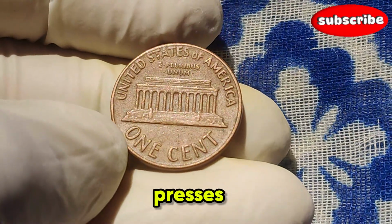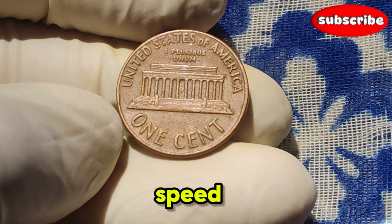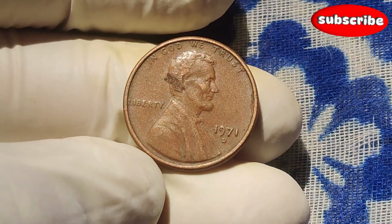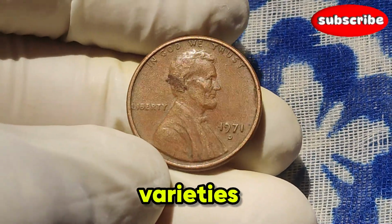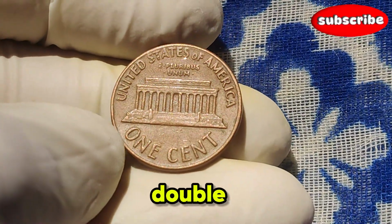In modern minting presses, hundreds of coins can be produced every minute. Because of this speed and mechanical complexity, small mistakes occasionally occur. When these mistakes escape quality control and enter circulation, they become collectible mint errors. One of the most famous varieties connected to 1971 Lincoln cents involves the phenomenon known as the double die.